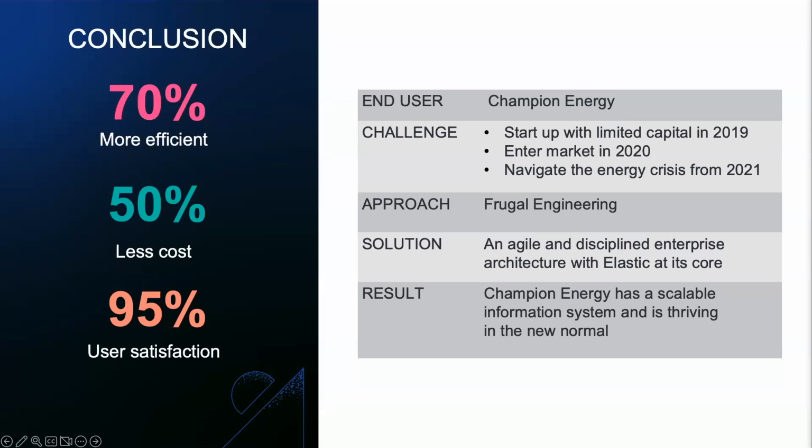So in conclusion, regarding the case study, and these figures are based on polling the management at Champion Energy. As I said earlier, they love Kibana. So 95% user satisfaction with that side of things. The approach was frugal engineering. I've avoided, wherever I could, license fees.